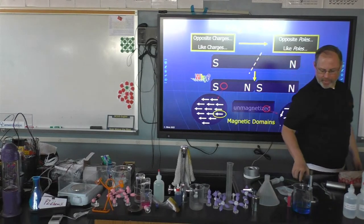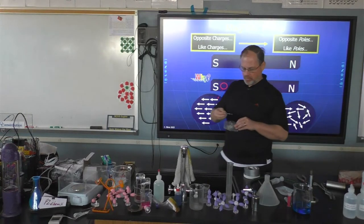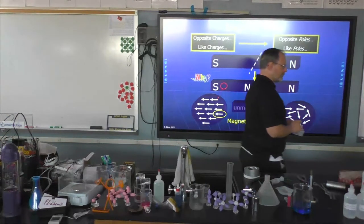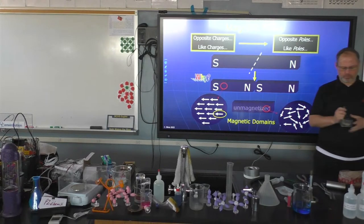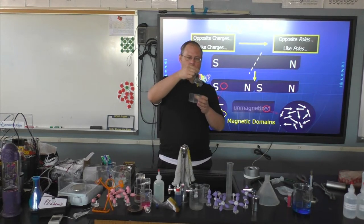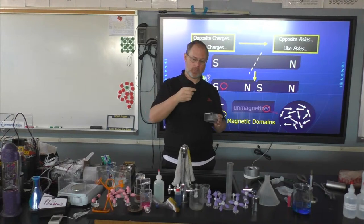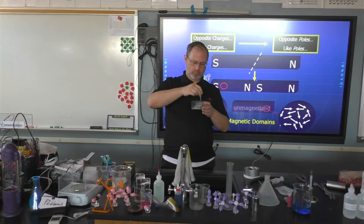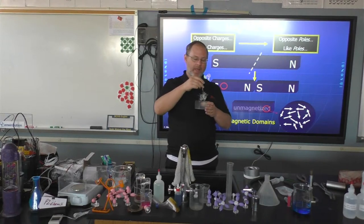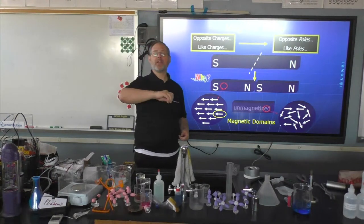Now, that also is why I can take a non-magnetic steel bolt, that's clearly non-magnetic, and I can stick a magnet on it and turn it into a magnet. So the magnet will stick to it, and now the bolt itself becomes magnetic. Without the magnet, no dice. With the magnet, now the bolt's a magnet. And the reason is that the domains that exist can cause other domains to align.